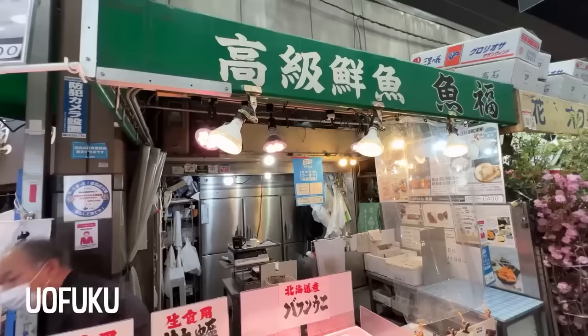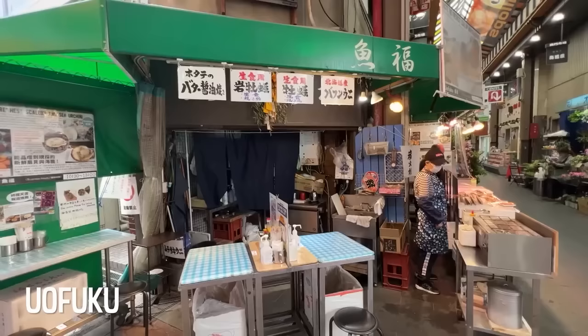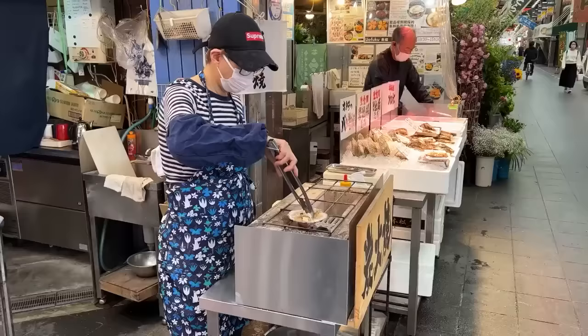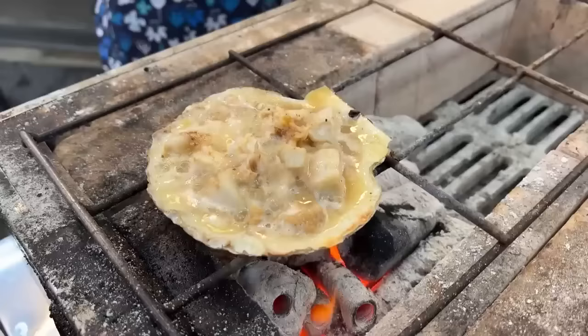So we are at a shop called Uofuku. It's located on one of the corners inside the market. And I got myself grilled scallops with soy sauce and butter. Smells amazing. These are fresh scallops thrown in from Hokkaido every single day. The man opens it up right in front of you, cleans it, and then the lady grills it over hot charcoal.